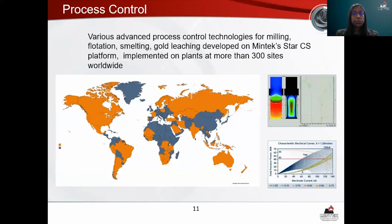For beneficiation, we also develop process control technologies. In other words, we look at advanced online computational workflows that will ensure consistent performance on a process plant when it needs to handle feed variability coming through from the mining. And these technologies have been developed for milling, flotation, smelting, and gold leaching. We've commissioned our technology at more than 300 sites worldwide in countries shown in orange on this global map.